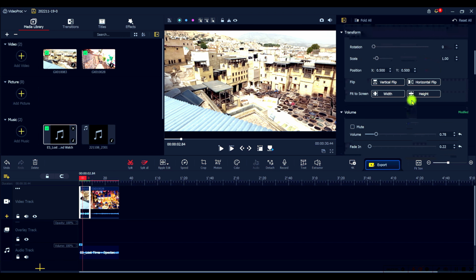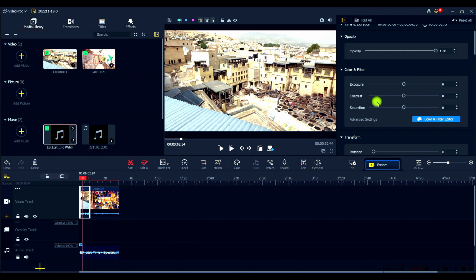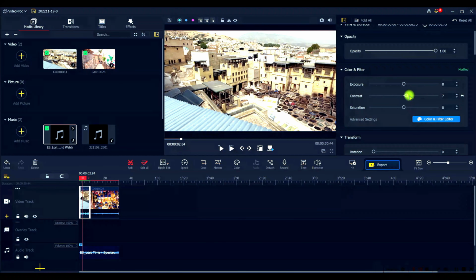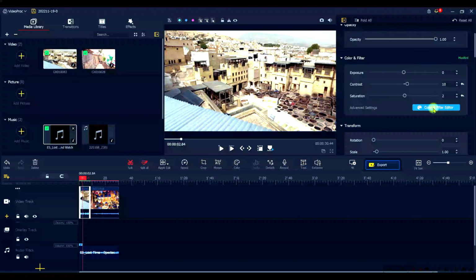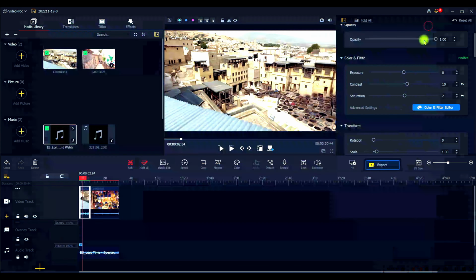And here you can see that there are a whole bunch of other options: transform, rotation, scale, color, and filter. Okay, so let me just see if I change contrast a little bit, and you can see that it's changing. So I'll just add slight contrast. Saturation, maybe not, I'll just leave it. Exposure looks okay. And if you click here, there's advanced settings, and oh, this is giving you a lot more options. Okay, so I'm just going to skip the advanced for now.